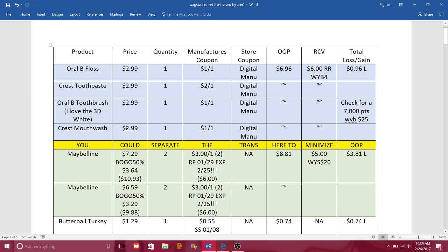Okay, so the first thing I'm going to want you to see is the Oral-B floss. We're going to buy that. It's going to be $2.99. We're going to get one. We're going to use a $1 off of 1 manufacturer coupon. That is a digital coupon. It is not a store coupon.